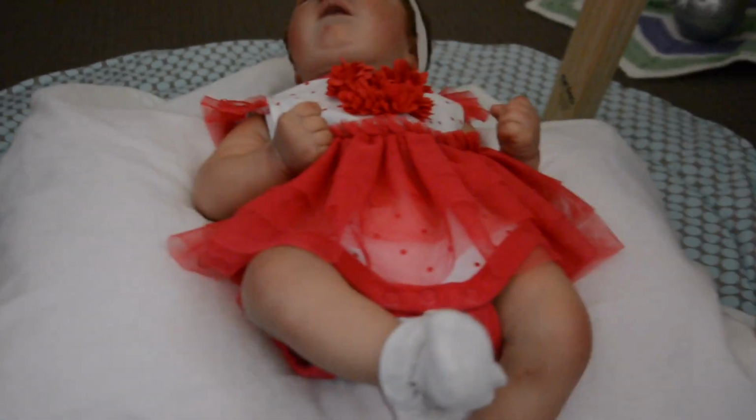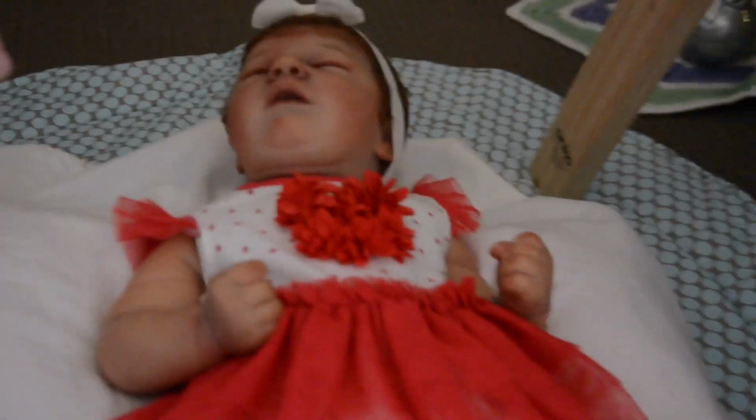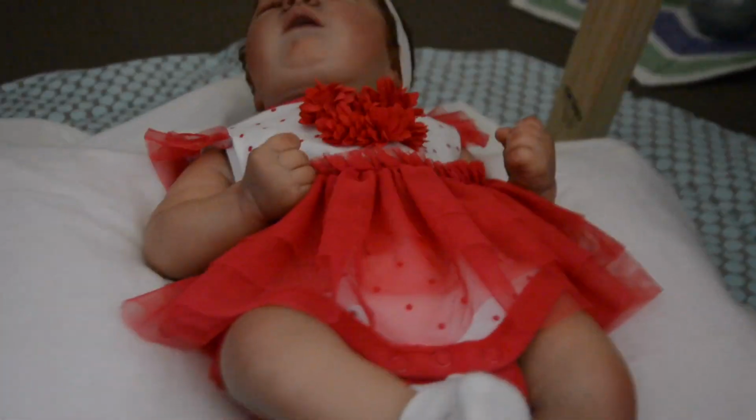I've got Hazel down here on this pillow just under the play gym so she can look up at these little toys here. And I'm just about to get her bottle ready so we can give her a bottle and get her ready for bed.